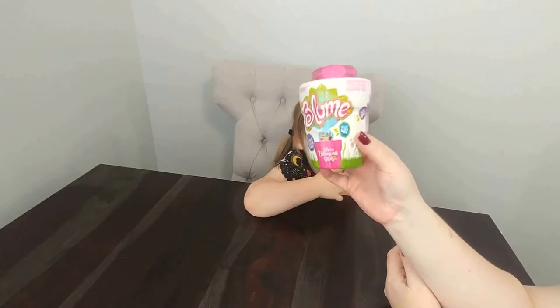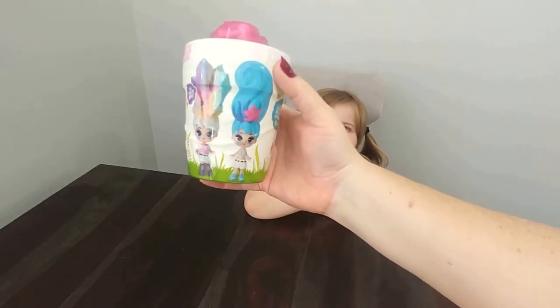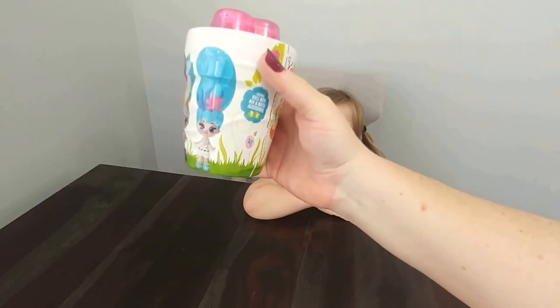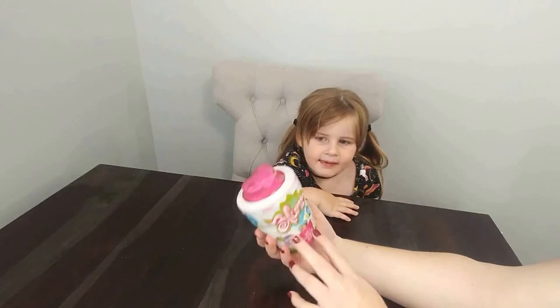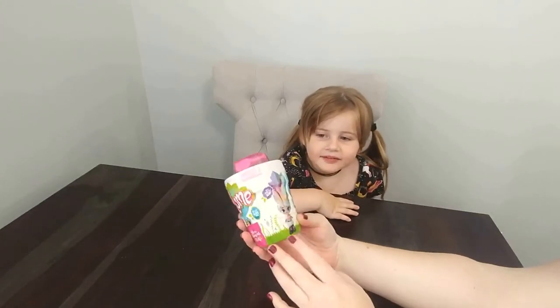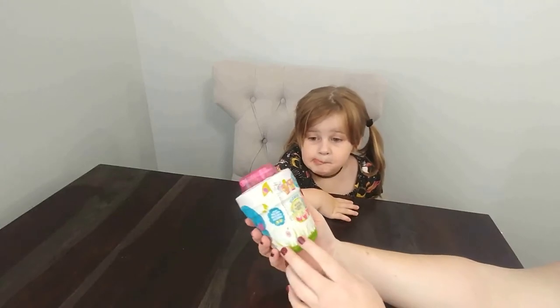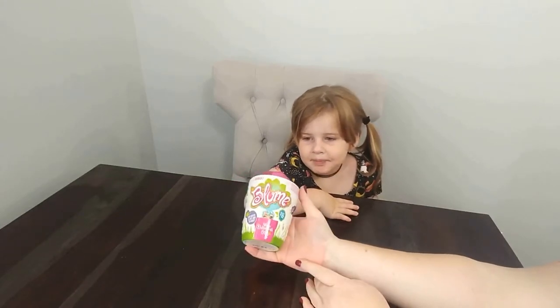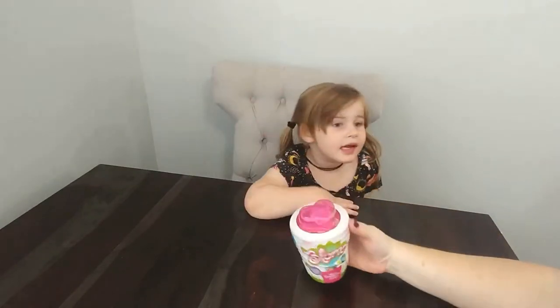Cool, huh? And if you look on the carton here, it kind of shows you their hair grows. This one's kind of cool. It's like all different colors. You see that? Rainbow hair. We should try to get that one. Yeah, well, maybe we'll get it. Okay, well, let's give one of these Bloom dolls a try and see how it goes, okay?